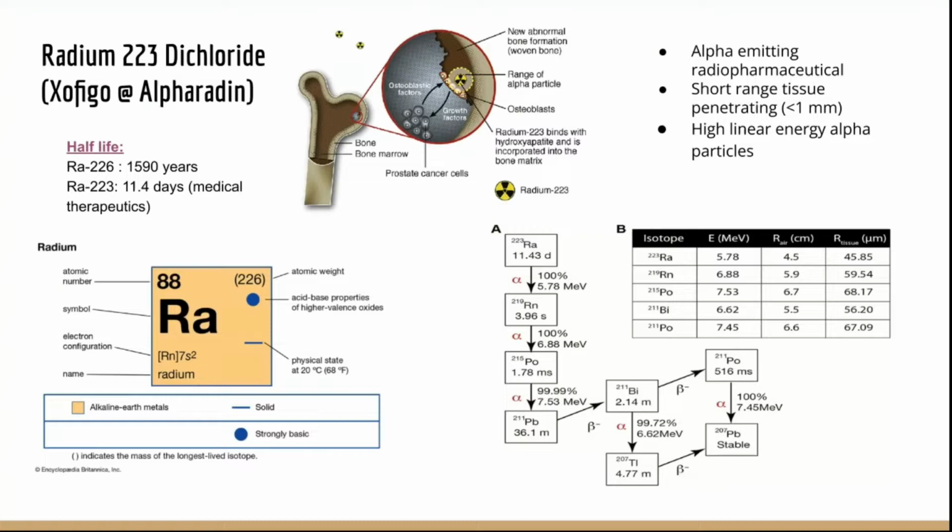First and foremost, radium is a chemical element in the alkaline earth metal family on the periodic table, as shown in this slide, and it will localize to the area of osteoblastic metastasis. In the periodic table, radium is symbolized by Ra, with atomic number 88 and atomic mass 226. It is in solid state at 20 degrees Celsius and has a strongly basic characteristic.